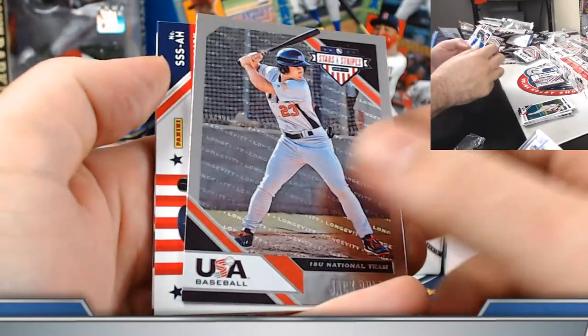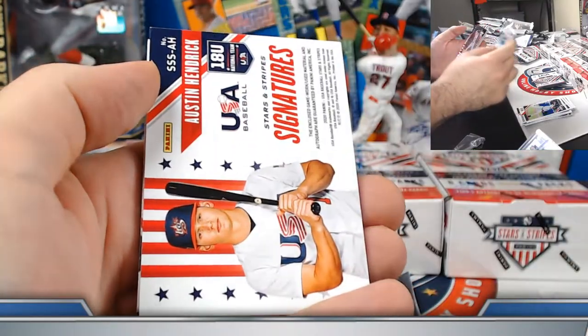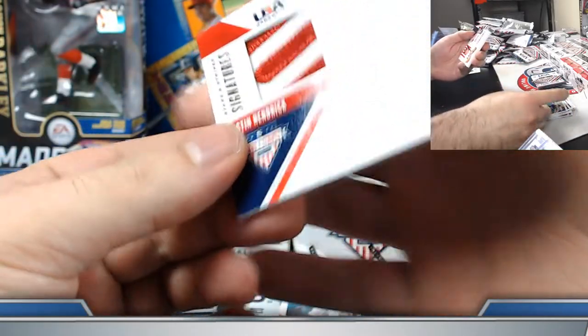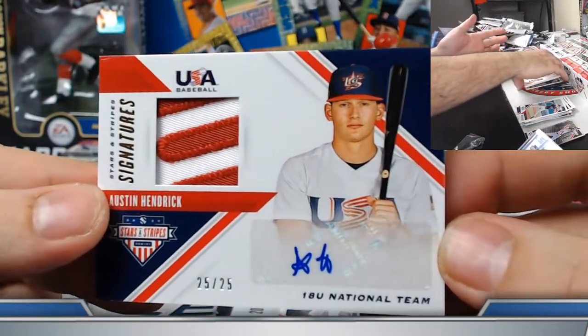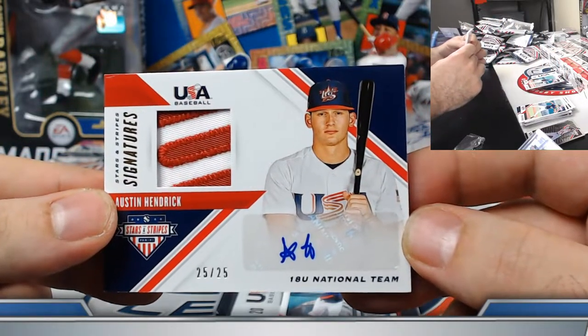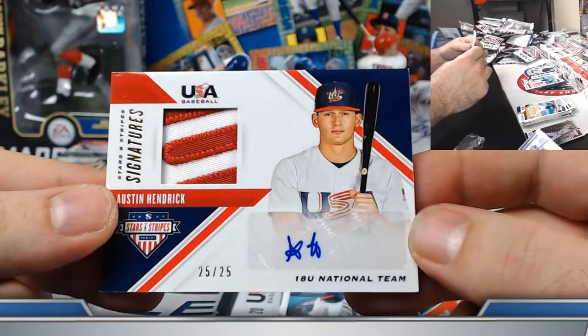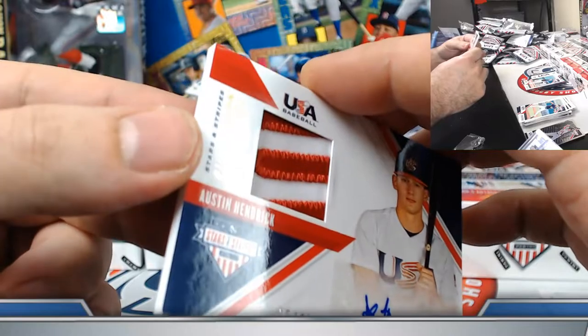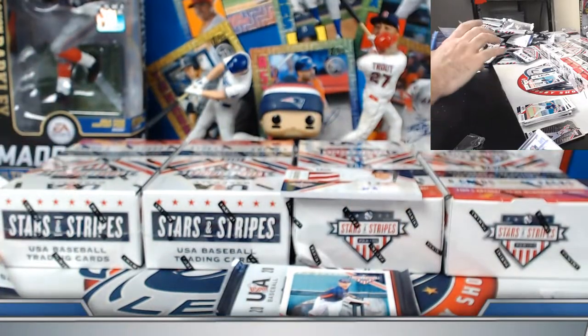Jack Bulger, and put on the board. There you go. Nice little Austin Hendricks. All right. Wow, nice little box. Multiple patches to 25, and a solid one on that one as well. Cool deal. Congrats. 25 of 25 for the Austin Hendricks spot. Card Shark, put on the board, good sir. Get you another patch on this one.